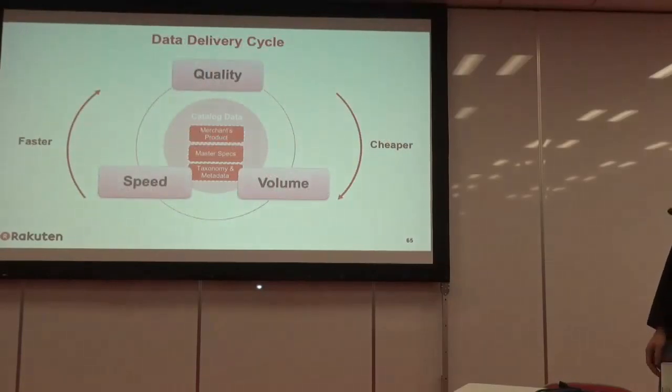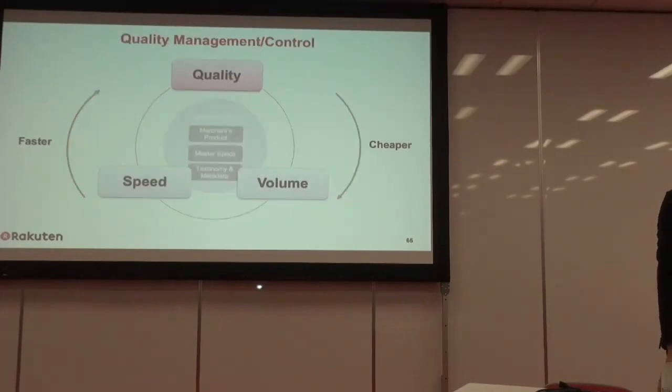Okay, so we think the important points for data delivery, especially e-commerce, are quality, volume, and speed, and doing it as fast as possible. So I'll explain the detail.